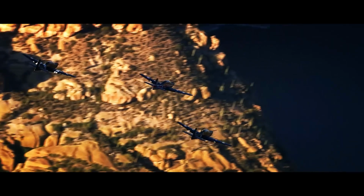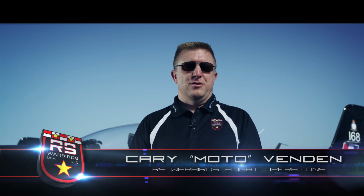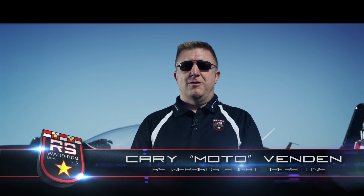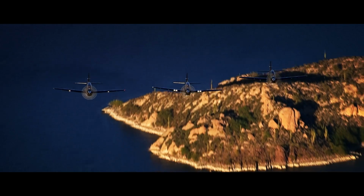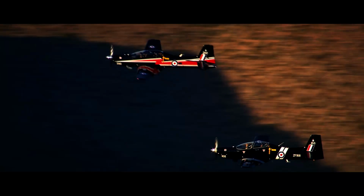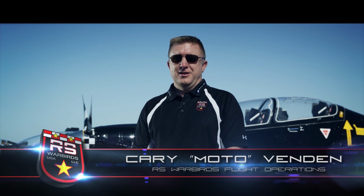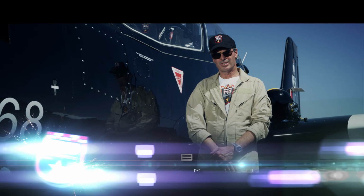You can do low levels, you can do formation work. It's a great basic trainer. Anybody who's got as little as 250 hours pilot command time can start flying one of these. And in fact, it is a primary trainer for the Royal Air Force. After having flown some pretty miraculous jets that this country's produced, I do have to say that this is one fine airplane. I would highly recommend one of these Tucanos.